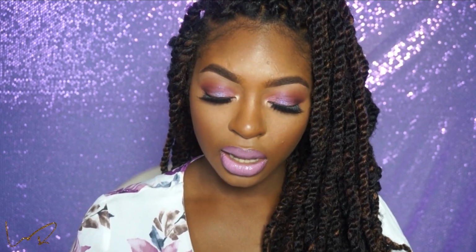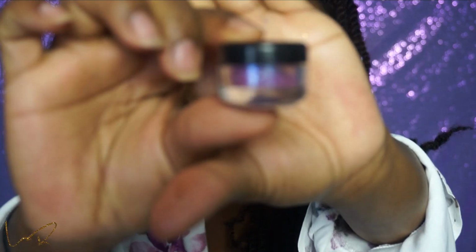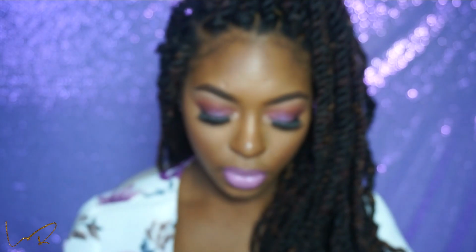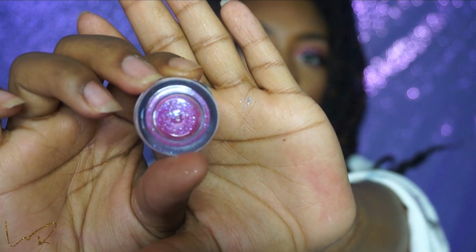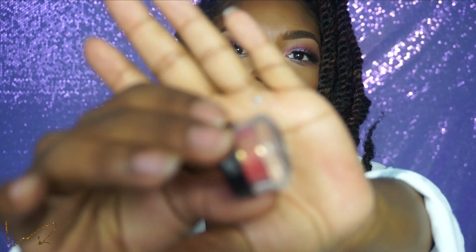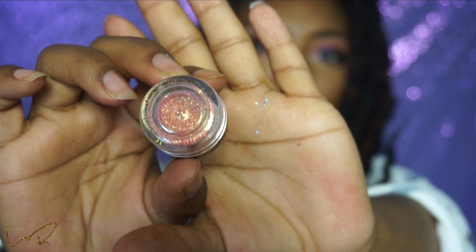I have 3. This is the shade Jelly Bean. It's like a really pretty purple with pink and blue and green. I also have Lollipop, which is a really pretty purple, pink, and blue. And then I have my favorite, Peach Fizz. And this is a peachy orange with pink and green. Like a little bit of gold.